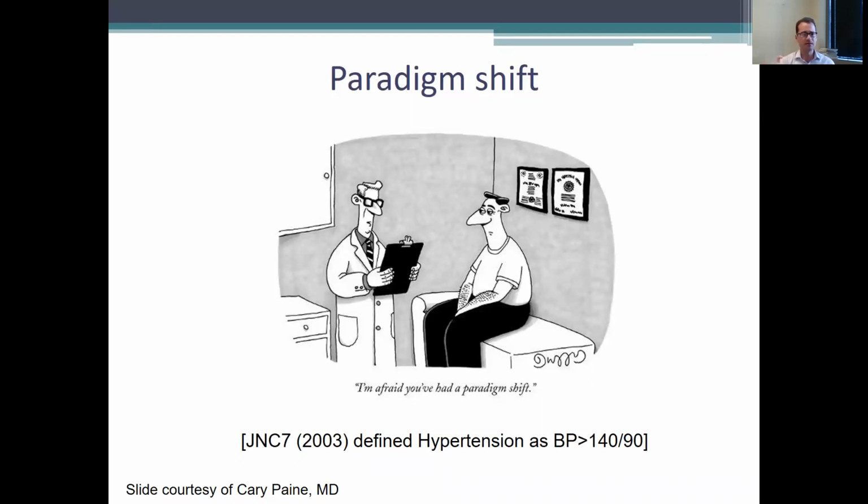And this really came from a clinical practice guideline published way back in 2003 that is known as the JNC7 guideline. So JNC stands for the Joint National Committee on the Prevention, Detection, and Evaluation and Treatment of High Blood Pressure. And it was really the last clinical practice guideline on hypertension that had financial support and endorsement by the NIH.